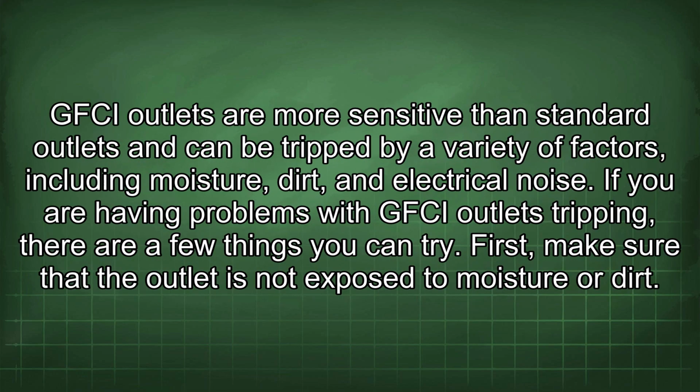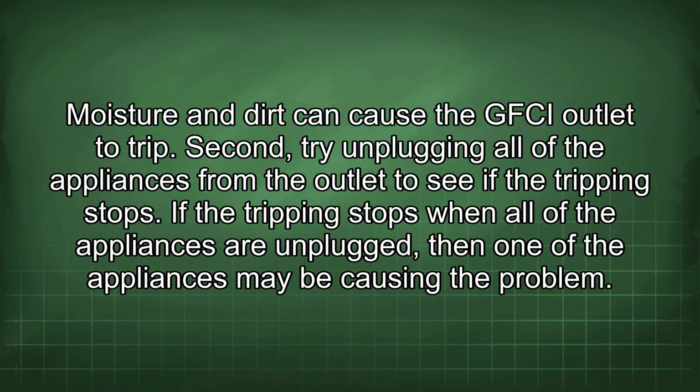GFCI outlets are more sensitive than standard outlets and can be tripped by a variety of factors, including moisture, dirt, and electrical noise. If you are having problems with GFCI outlets tripping, there are a few things you can try. First, make sure that the outlet is not exposed to moisture or dirt. Moisture and dirt can cause the GFCI outlet to trip.